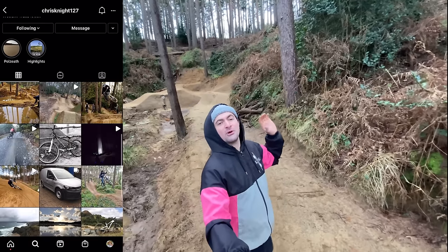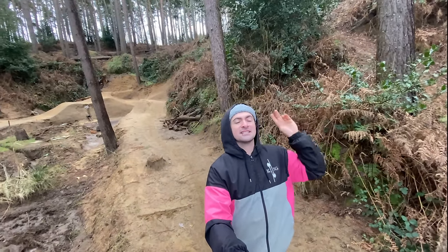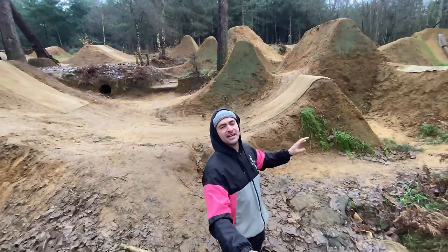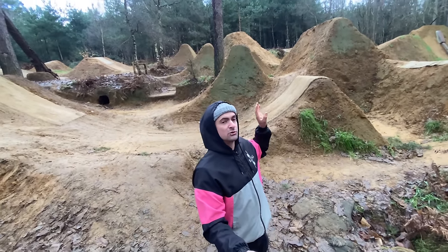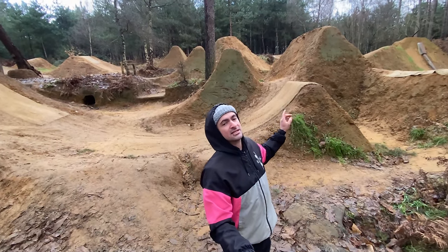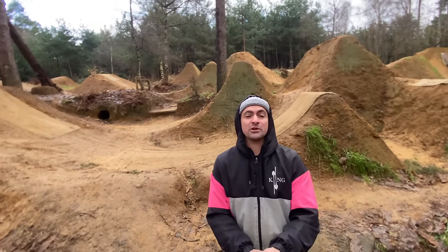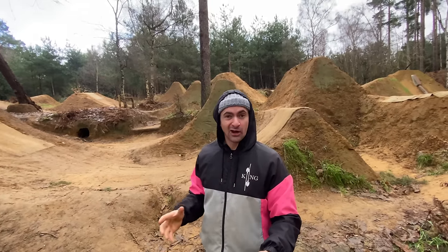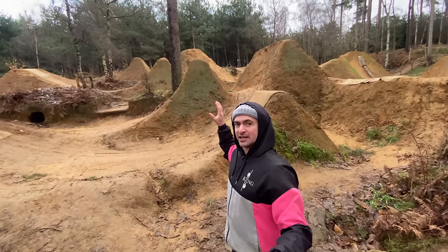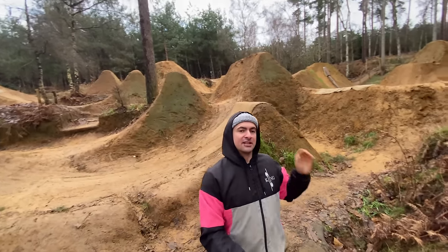Right, so in today's one, what we're gonna do is put these tabletops in here, which are gonna be the same size as the second on the mini main, which I'll show you now. Right, so this is the second on the mini main. The idea is, on the pump track, we're gonna build two tabletops the same size as this. So if you're not quite confident enough to jump that one, we'll put the tables on the pump track so you can jump them, get a good feel for the size of that jump, then hopefully you can transition onto the mini main there. So it allows progression.